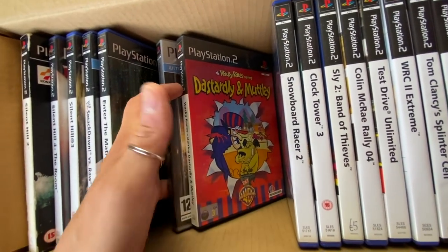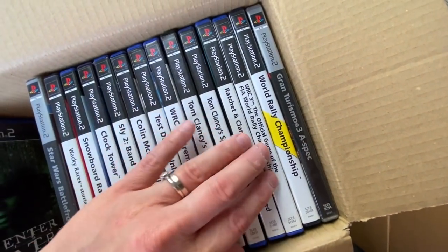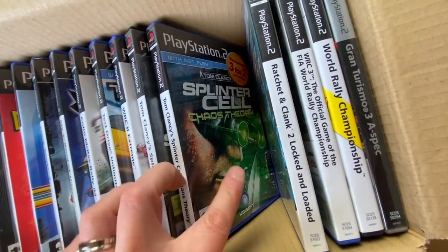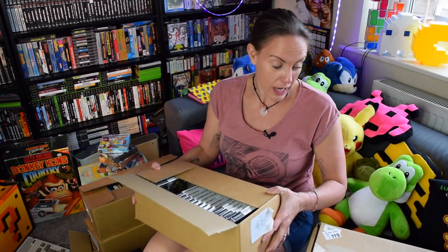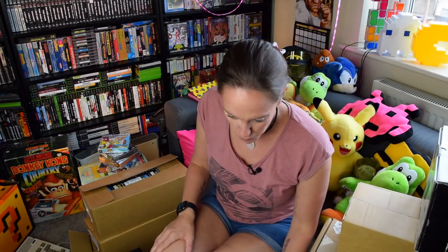Snowboard Racer. Dastardly and Muttley's Wacky Racers. Oh my god. Look at it. And then obviously for my petrol heads of the channel, we got a Ratchet and Clank game as well. Awesome. Absolutely wicked. So yes, we have even more PS2 games, guys. We've got two boxes here to go through. I feel overwhelmed. This is unbelievable. We've still got consoles to show you. Yeah, I mean, what even?